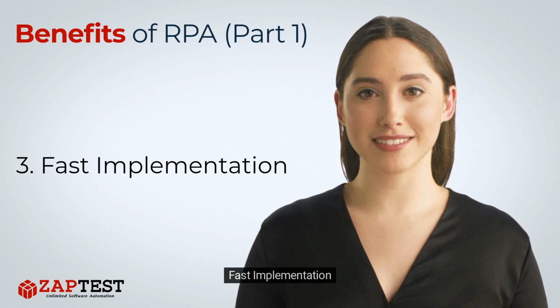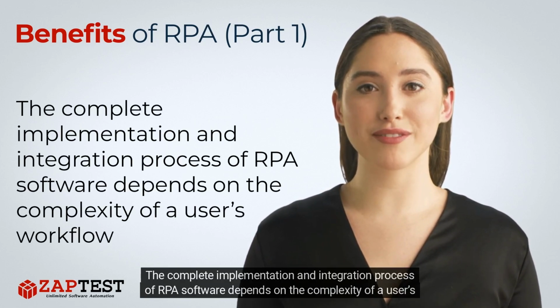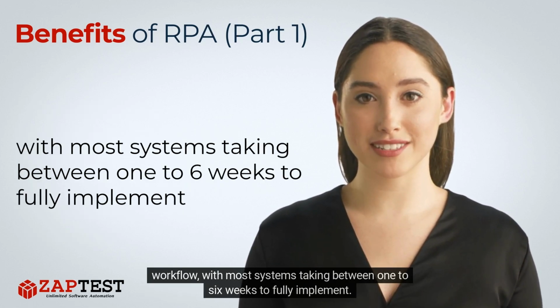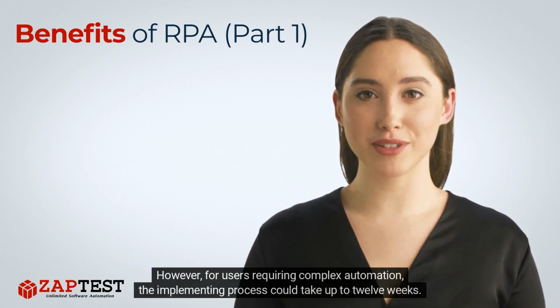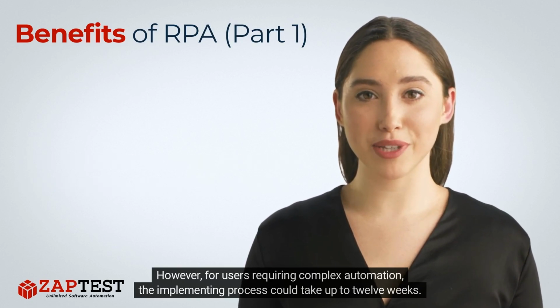3. Fast implementation. The complete implementation and integration process of RPA software depends on the complexity of a user's workflow, with most systems taking between 1 to 6 weeks to fully implement. However, for users requiring complex automation, the implementing process could take up to 12 weeks.